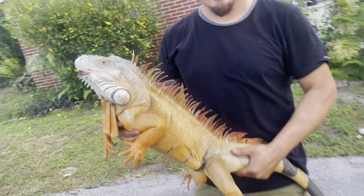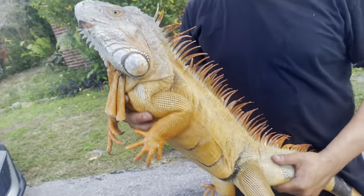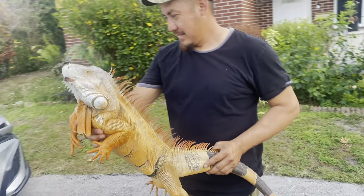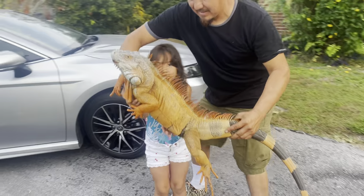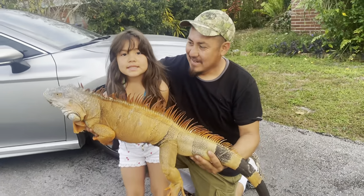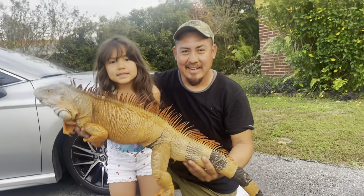All right, you guys, we are back, and we just wanted to show you guys the biggest specimen caught on today's show before we go ahead and harvest them. This right here is massive. Look at this. Look at that compared to the little girl. That's your daughter right there?